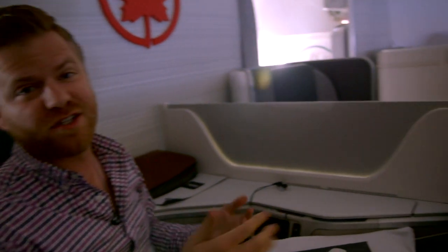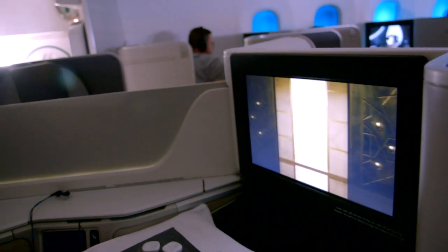Now, I usually like to download movies and stuff to watch beforehand, but they've actually got tons of hours of great entertainment right here on the seat back. And you get to watch it gate to gate so that you don't have to worry about your movie getting cut off as you get ready to land.